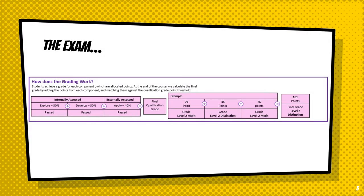Have a look at how the grading system works. You can see you've got 30% from your first unit, 30% from your second unit, which is assessed by me internally, and then 40% is assessed by an external exam board, so all the work you do after Christmas will be sent off to them.